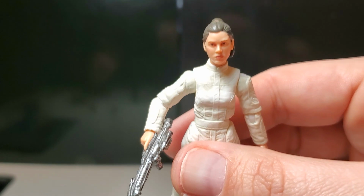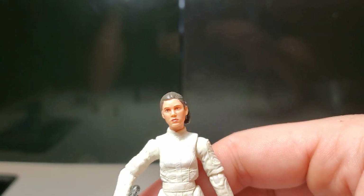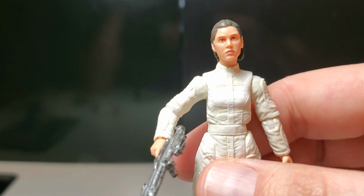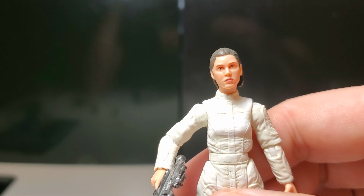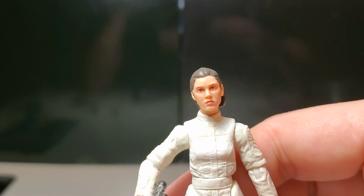If you are a fan of Empire Strikes Back, I highly recommend getting Princess Leia Bespin Escape. These guys are hitting stores everywhere now, this wave. You can easily find them on eBay. So, yeah, highly recommend it for all you Star Wars collectors out there and action figure collectors.